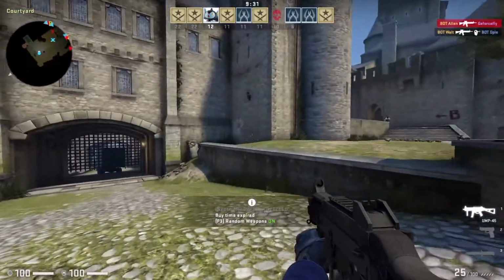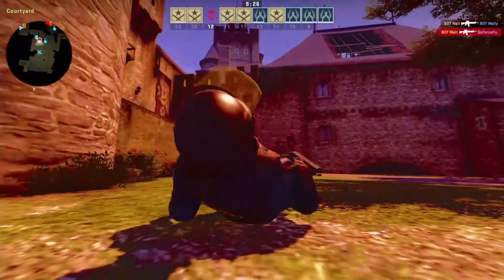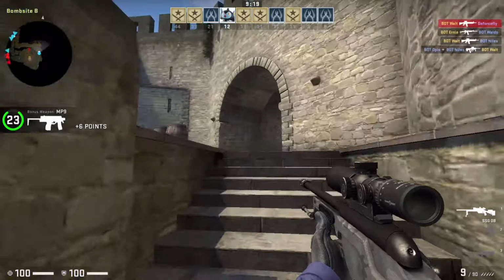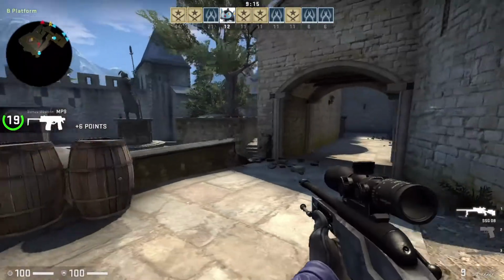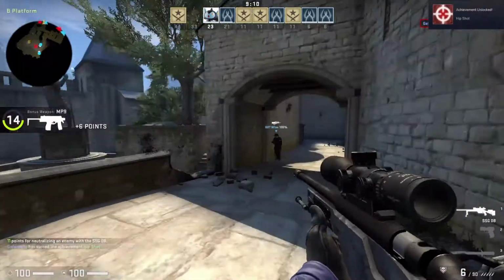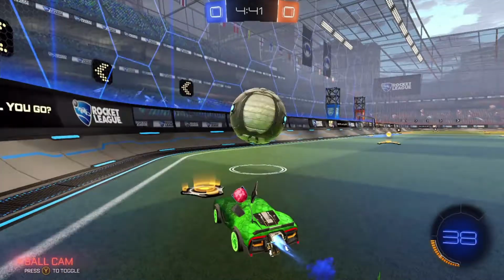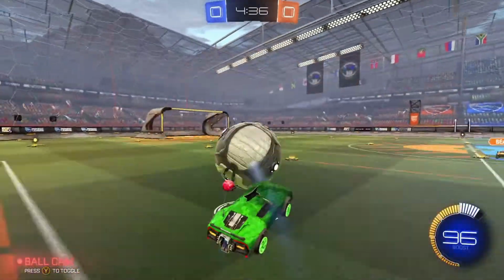The first of the tested games is Counter-Strike Global Offensive. With the low settings at 1600 by 900, CSGO runs at about 25 to 30 FPS. Rocket League is next. The A10 struggles to achieve 30 FPS with low settings. Running the game at 720p doesn't significantly increase performance either.